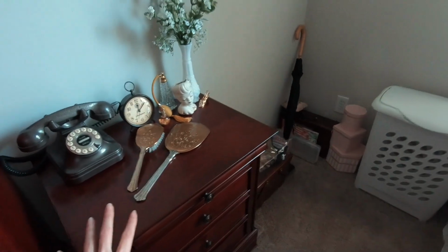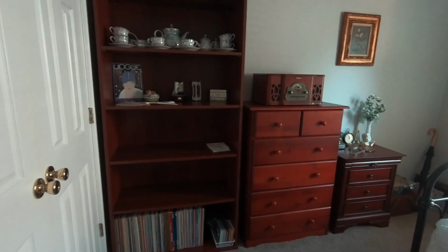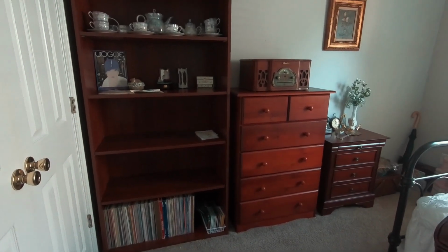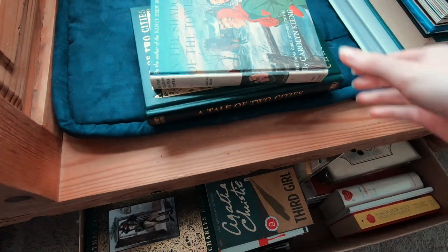I'm really hoping I can find something to fill out this darker, empty corner. Now I'm going to go through all of the books that were on these shelves, organize them, see what I want to keep, what I want to put into storage, and what I want to donate.